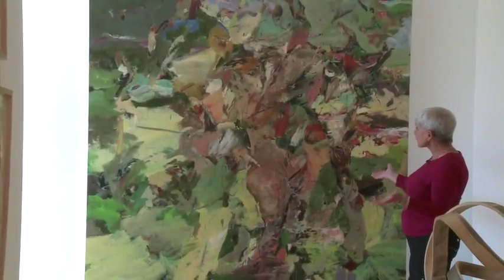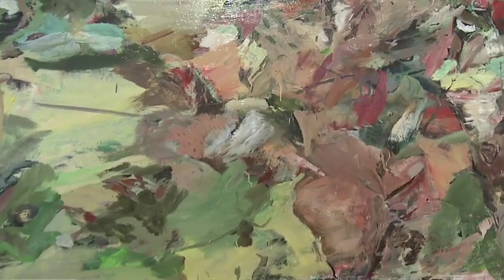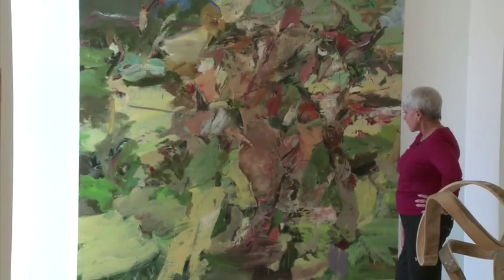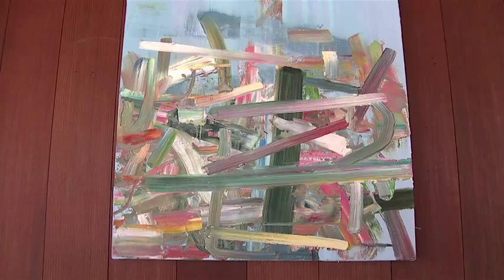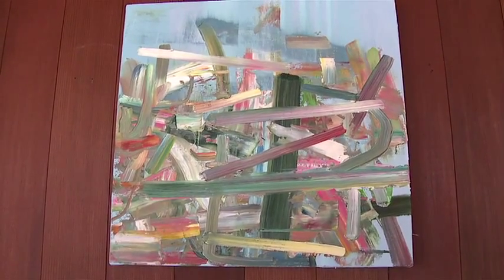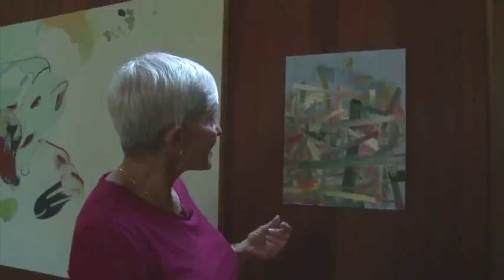I mean, magnificent use of paint. Oh my goodness, look at this. Look at the color, look at the placement on the canvas. It's just fabulous. Look at those colors. I mean, that's just fabulous. And they're every which way. Look at how it can look so accidental, but it's so deliberate.